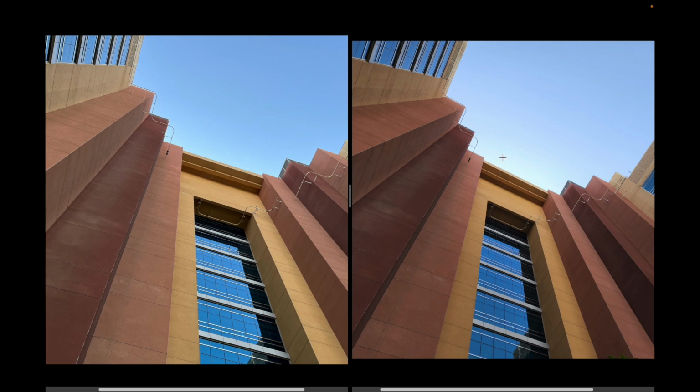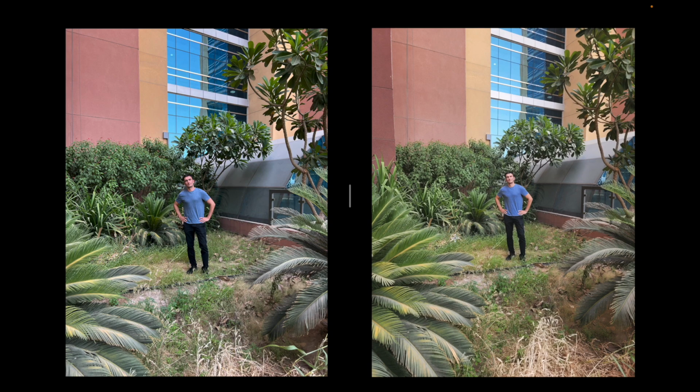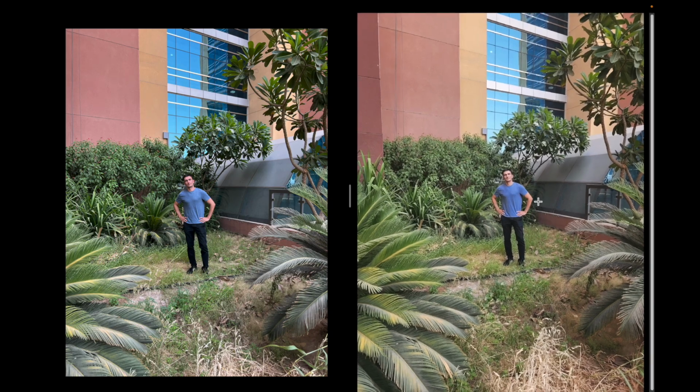However, Samsung's picture is a little darker. You can see here, the iPhone's picture is more natural. This is how it actually looked. This one was a little bit darker, and I believe both pictures look great. Now, the next photo here is very interesting. Both phones did a good job in reproducing color, but let's zoom in a little bit and see what happens.